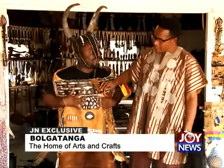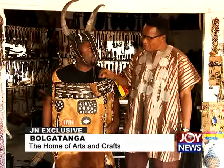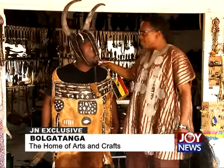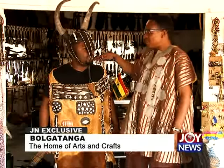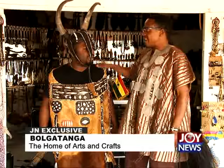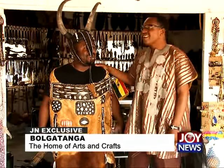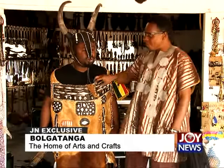So this is goat skin. This is a mountain goat, and we have the mountain rams in the mountains in Bolgatanga. When you go between Bolgatanga and Bolga, you meet a mountain inside called Satani. I haven't been there yet. We have Satani, Atahia, and all of these. Okay, all those things are there.